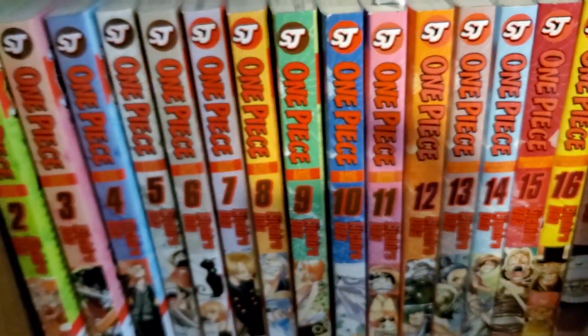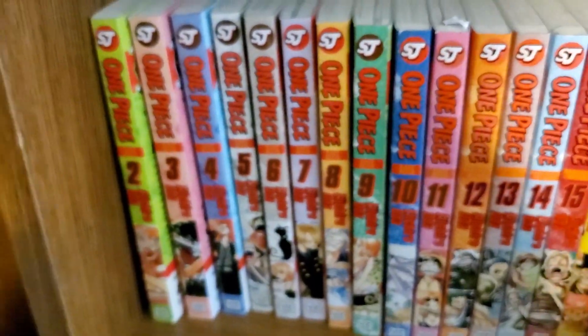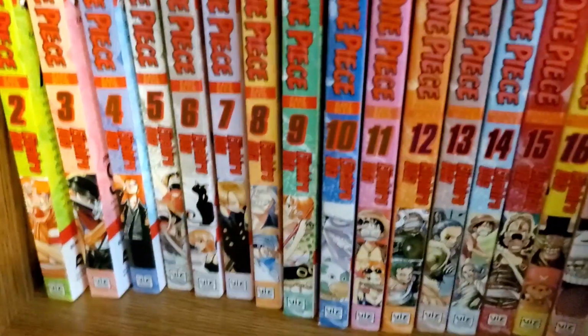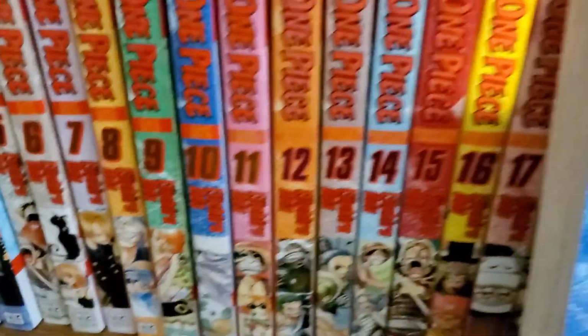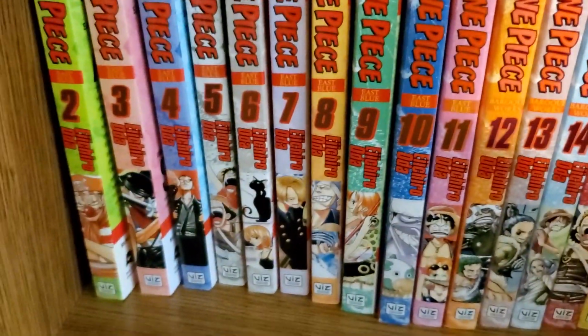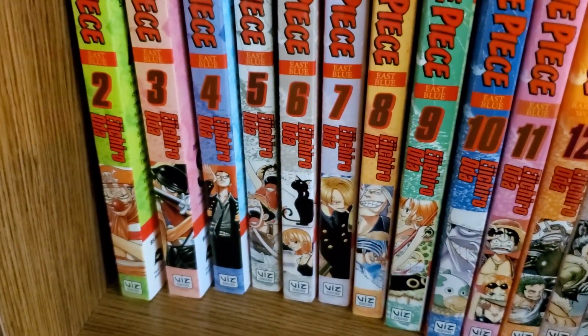So we're going to start over here with the One Piece manga. So that's volume 2. And then that starts off with East Blue. And then that goes into Baroque Works. And East Blue is where we meet Sanji, Usopp, Nami, Zoro the first time.